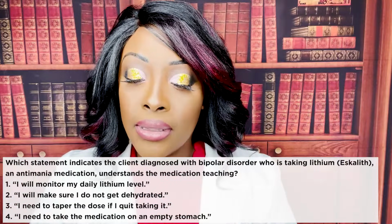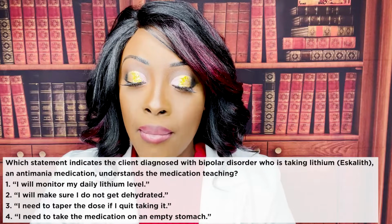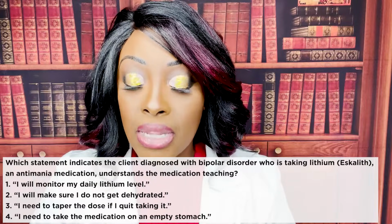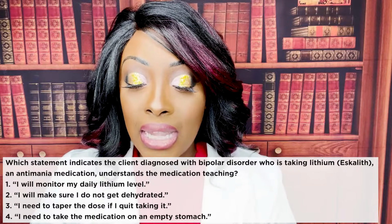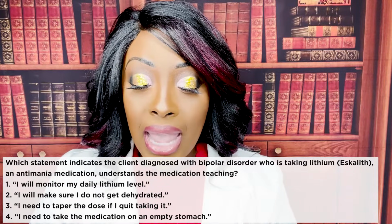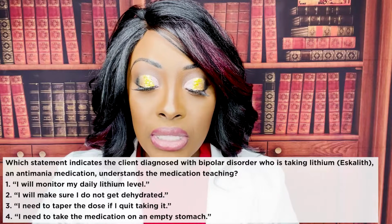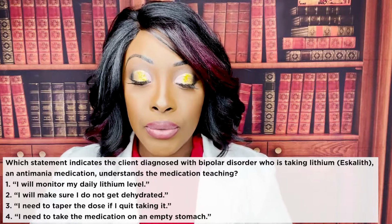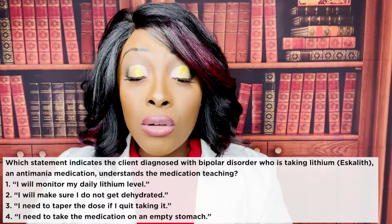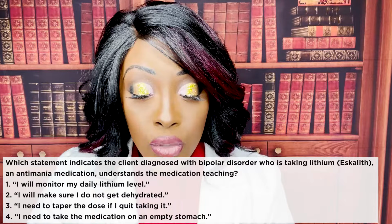Which statement indicates the client diagnosed with bipolar disorder who's taking lithium and anti-mania medication understands the medication teaching? One, I'll monitor my daily lithium level. Two, I'll make sure I do not get dehydrated. Three, I need to taper the dose if I quit taking it. Or four, I need to take the medication on an empty stomach. And guys, the correct answer is 2. I will make sure I do not get dehydrated.